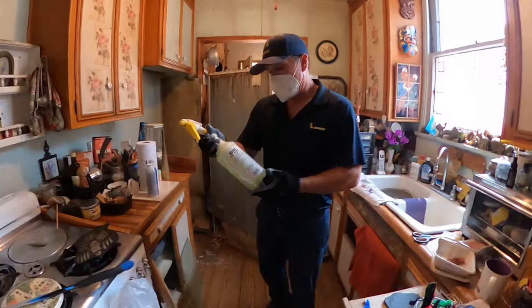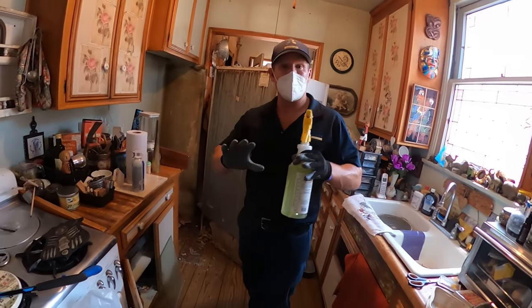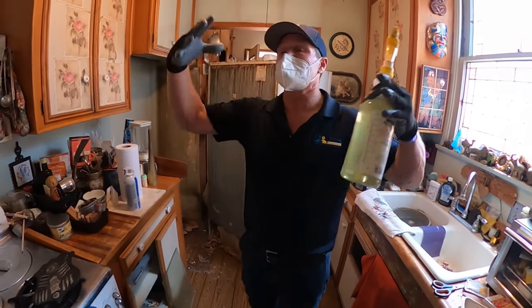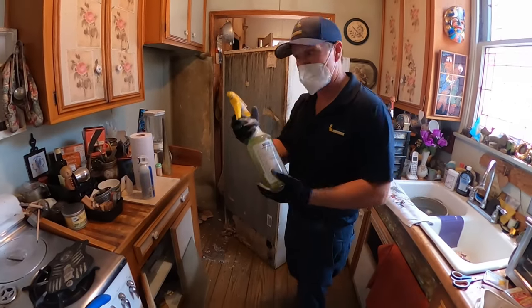Anytime you clean up any type of nesting, it's really important to go ahead and encapsulate it, wet the contaminating materials, so as you're disturbing it, it doesn't fly up into the air and the vacuum extracts it a lot better. So that's what I'm doing now.